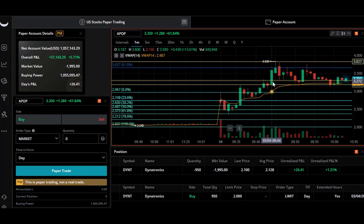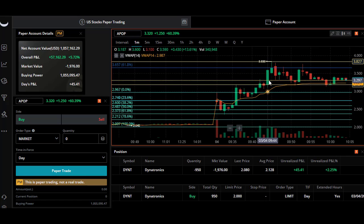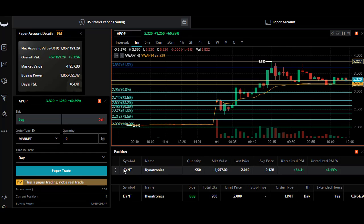So I missed all of this from 350 to 380, but I did get in here just above VWAP. So 270, I think I got in at 275 and came out at 335. So yeah, that was good. I'm comfortable with that. But this was what I saw this morning, this pattern here. Pop, came back down, and then rallied right up. But as usual, I came out too early.